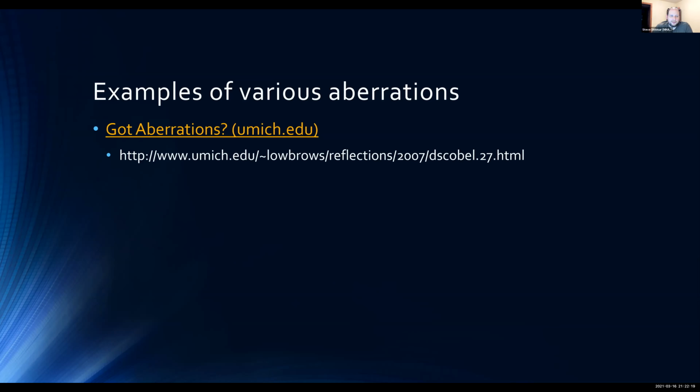There's a website here with good examples of various aberrations and explanations about them. I think they cover a few more than I did as well. So that's one to keep in mind if you want to learn more about different types of aberrations, or you're hitting something that I didn't cover today.